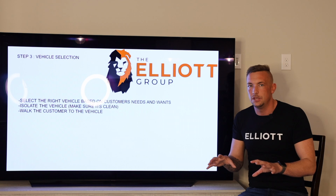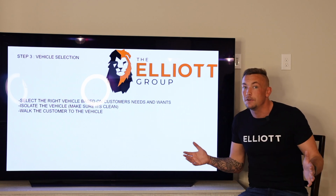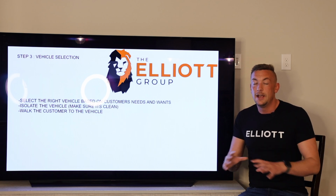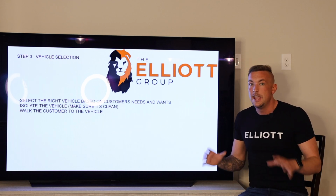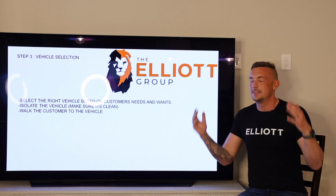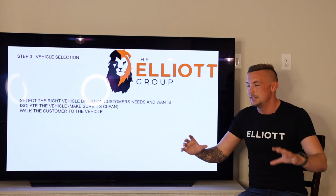It needs to be the only thing in the customer's eyes, because that's what they want. You did your job. You brought it to them. So bring them the one they're looking for. Isolate it from all the other vehicles and make sure it is the queen of that entire lot. That's the vehicle. It gets all the attention.